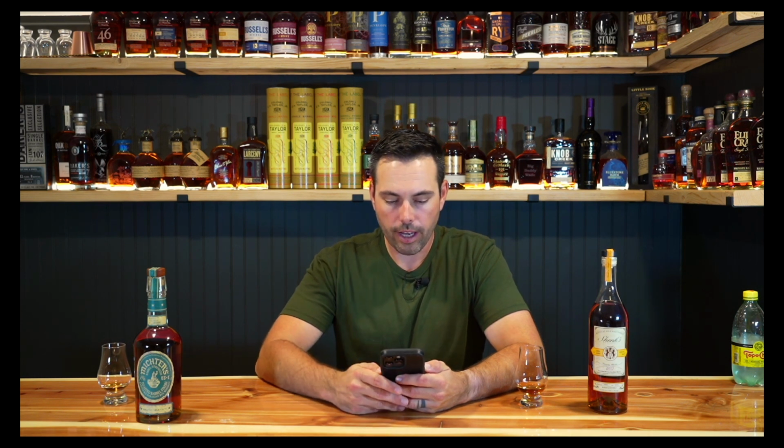I'll actually have to look that up. Let's look that up right now. Let's see. "Unique character of this 2023 offering results from being produced with malted rye in the recipe." Okay, so they added that.